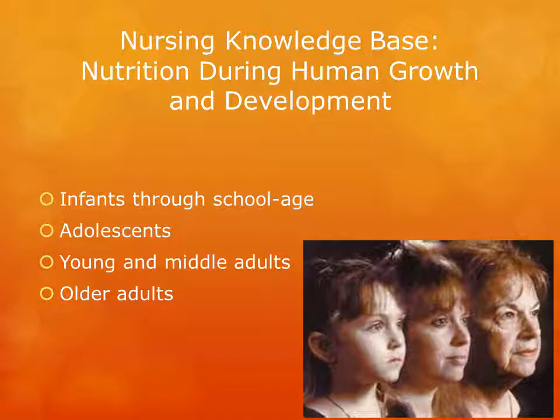Toddlers, 1 to 3 years, eat up to 6 times a day, and they tend to eat small, frequent meals, but they soon become picky eaters. School-age children, those that are 6 to 12 years, often do not eat the required nutrients. They're prone to a diet that's really high in fat, sugar, and salt because of their fondness for fast foods and snacks.